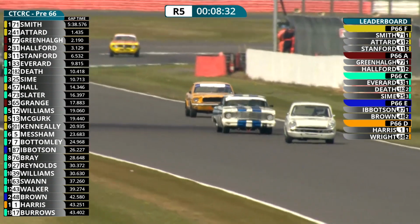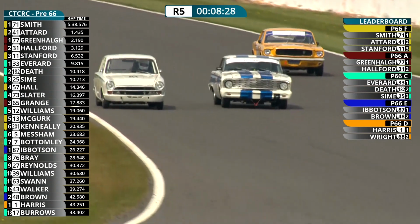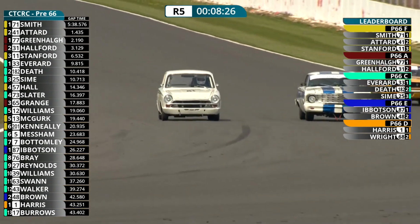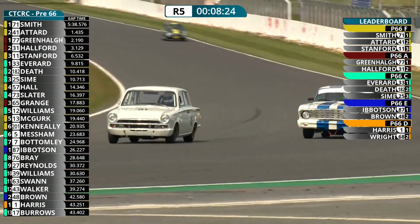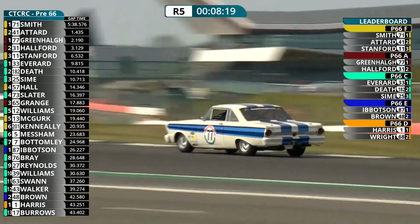1.5 seconds was the lead gap at the line last time through, as Ollie Attard now coming under pressure from Alan Greenall, weaving about there in the big Falcon. Here he comes using his V8 grunt down the straights, but Ollie Attard holds him off. Tina stronger on the brakes.